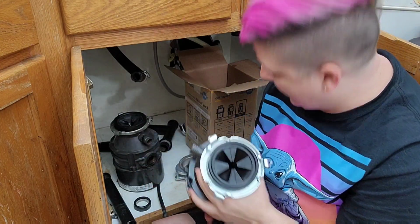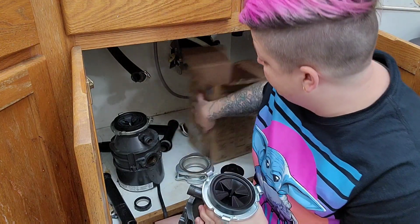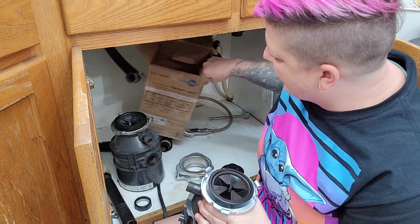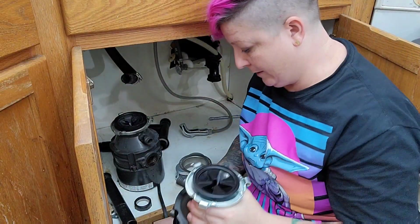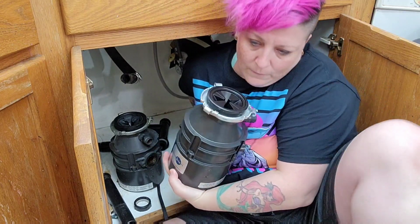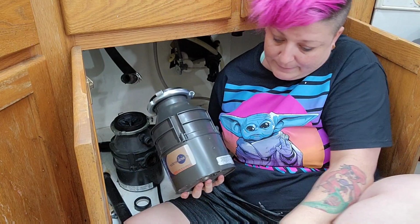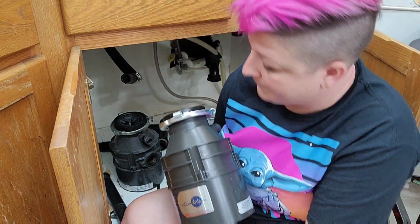Like we just have to connect it up here, which gets to be the most challenging part, I guess. Taking it off, putting it back on. It's never any fun because this stuff weighs a little bit. Not as much as a bag of potatoes, but it does weigh a little bit.